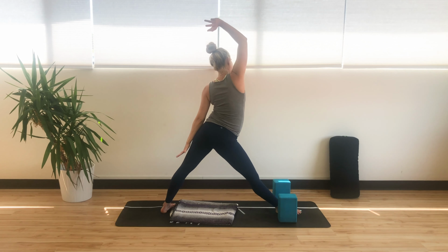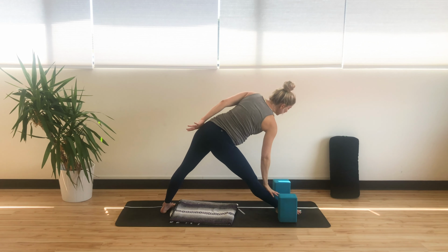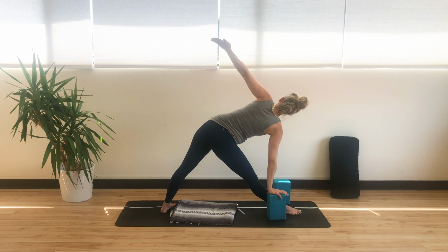And then as you exhale, start to lengthen forward, soften your right hand down. Now shin or ankle might feel good. I love to put my hand on a block towards the outside of the foot. So notice the length of the upper and lower waist. We're reaching the crown of the head forward and sweep the fingertips skyward.